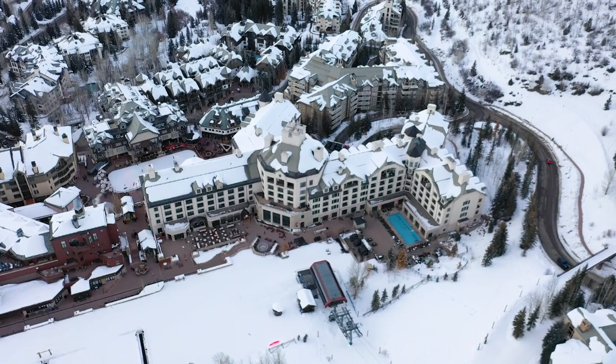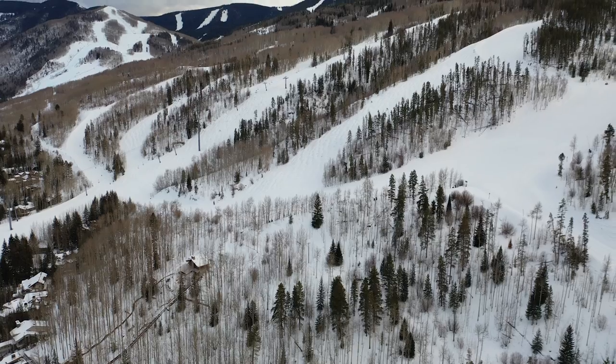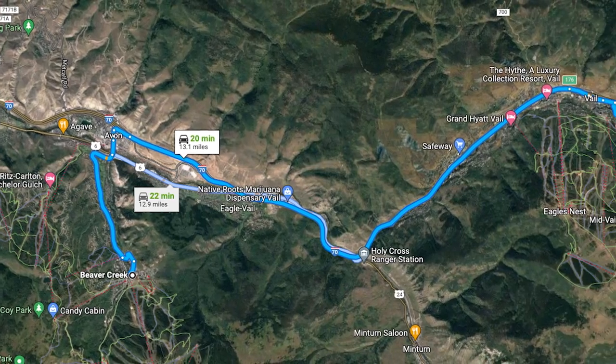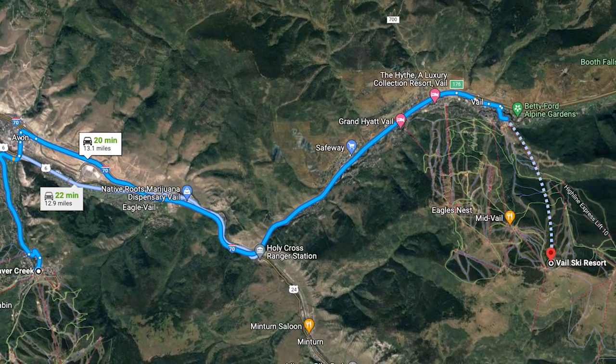If you saw our last vlog, then you know we were at the Park Hyatt in Beaver Creek, where we stayed in the hotel for 3 nights. And then we wanted to break up our Colorado trip and come to Vail to explore a different mountain that we never snowboarded before. And since it's so close to Beaver Creek, we figured why not? It's only 15 minutes away and we could explore two different mountains.